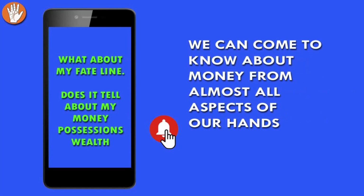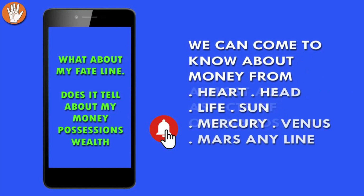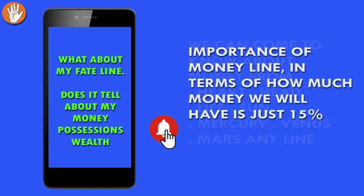We can come to know about money from almost all aspects of our hands. It can be your heart line, your head line, your money line, your Sun, your Mercury, Venus, Mars, or any other line or mount. So money, possession, and wealth, it's not only the money line that we see, it's the other aspects of your palm.